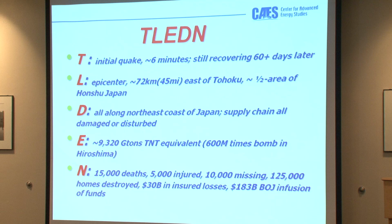In terms of energy scales, estimates, if you're a geophysicist and you specialize in earthquakes, 9,000 gigatons of TNT equivalent. That's the amount of energy. About 600 million times the bomb that was dropped on Hiroshima. That's how much energy was released. So that's the energy scale we're talking about. It's tremendously large.